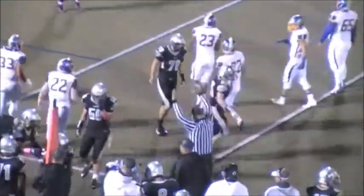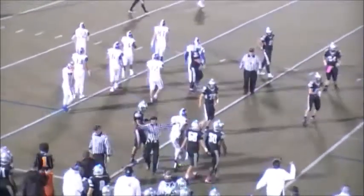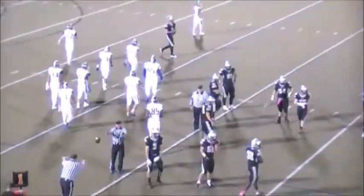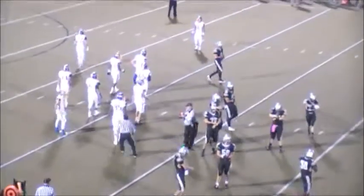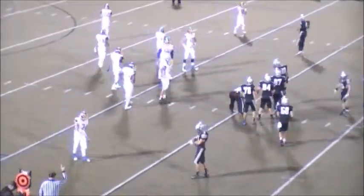They hand off and go around the left end, met by a bunch of white jerseys, and he's slammed hard into the Oakdale Bears bench. Yeah, Walkersville played that very well. Jeremiah Sweet forced him outside. Jacob Wetzel cleaned up. No gain.